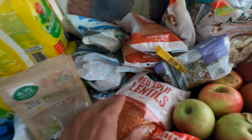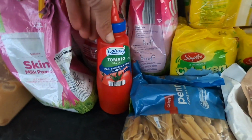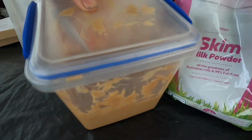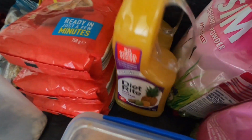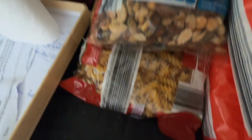Oats, as you can see, 2-minute noodles because they're quick, pasta, lots of powdered milk, some tomato sauce, my goo blend, which is basically peanut butter and honey mixed, lots more oats, some cordial, some mixed roasted nuts, and some more pasta.